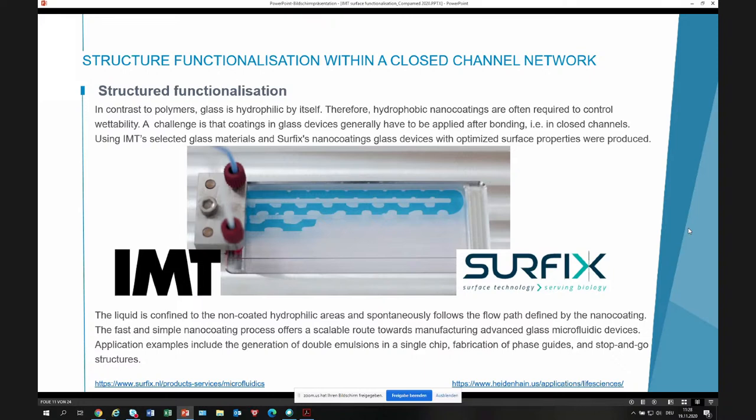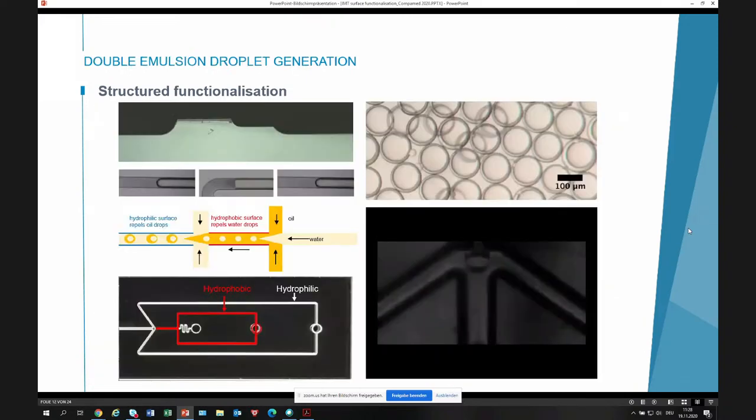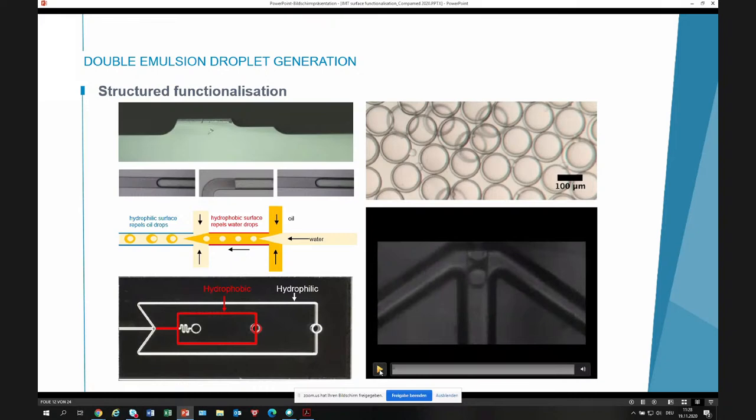And the idea here is that you can basically guide the fluid to occupy specific spaces within the microfluidic. Some of the idea is that you can do stop and go structures within the microfluidic chemistry, or do a functionalization and generation of double emulsions. That is demonstrated here. Here we have a network of a double emulsion glass chip, where the red part of the channel network is hydrophobically coated. This generates, as you can see here, double emulsion droplets.